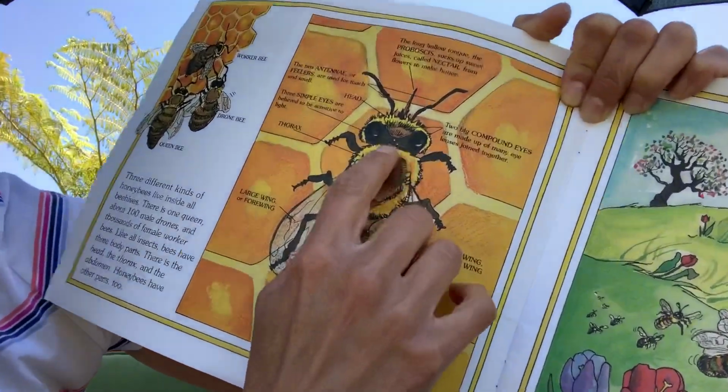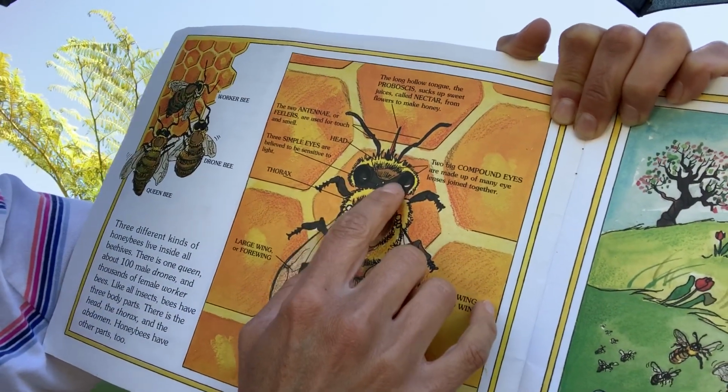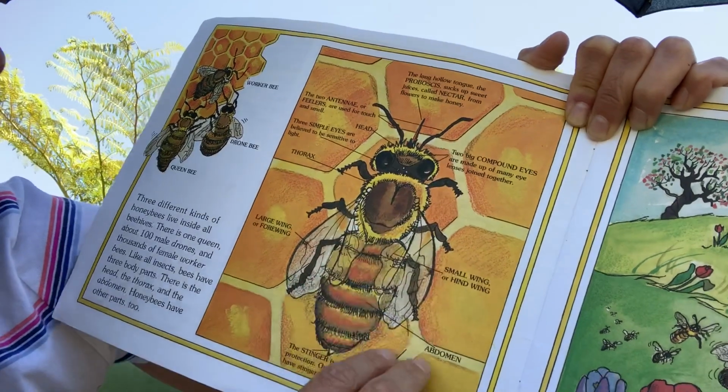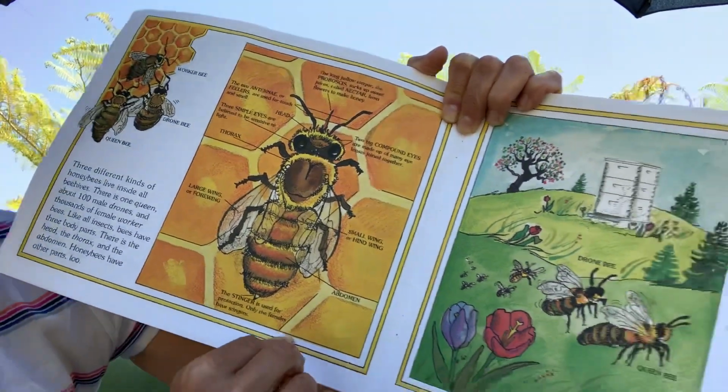Here are the eyes. Two big compound eyes are made of many eye lenses joined together. All right, and I think that's everything labeled in this picture.